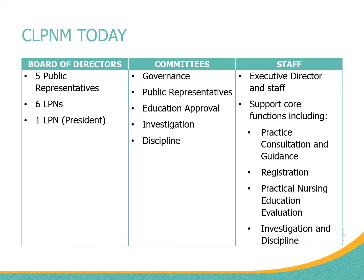LPNs who serve on the board are, of course, also individuals who bring a broader range of competencies than just their nursing knowledge. For example, some have financial management, human resource, or education backgrounds that help to round out the board's collective competencies. The competencies of LPN board members are complemented by that of the public representatives who contribute unique perspectives, including that of healthcare consumer.